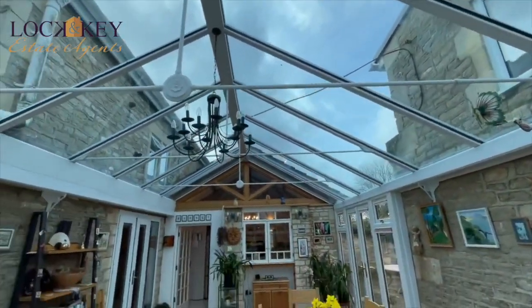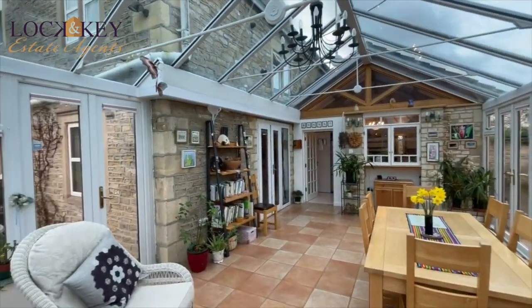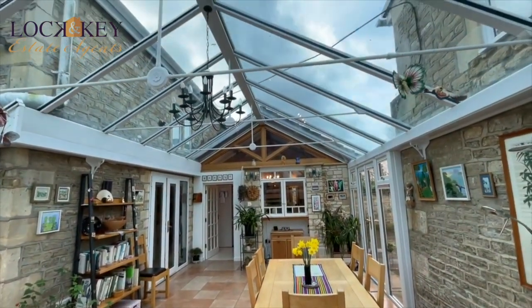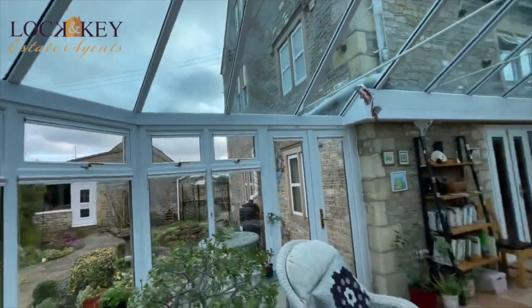I think the kitchen was extended back in the 90s something. This might have been the same. I don't know how old this conservatory is. We can always ask for you. But I think that extension was maybe, I can't remember, maybe about 20 years ago. It might be even newer than that.